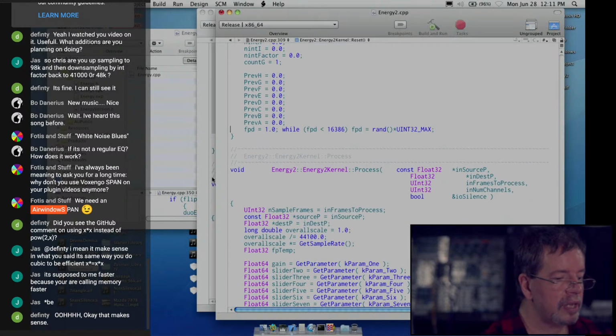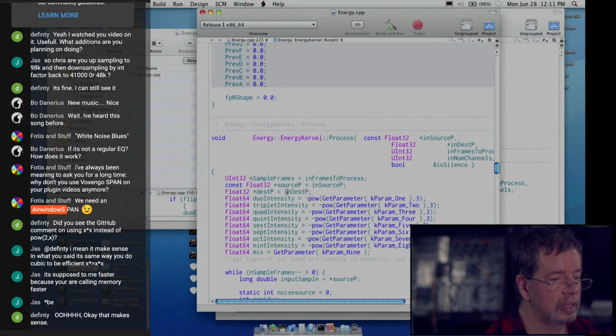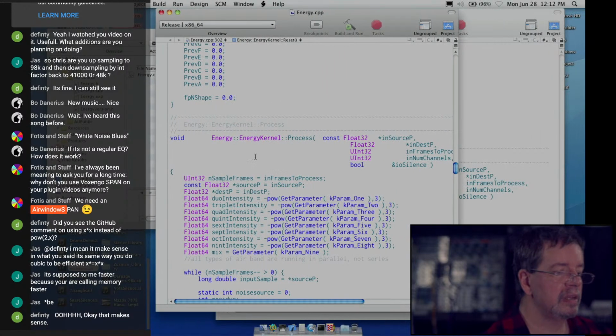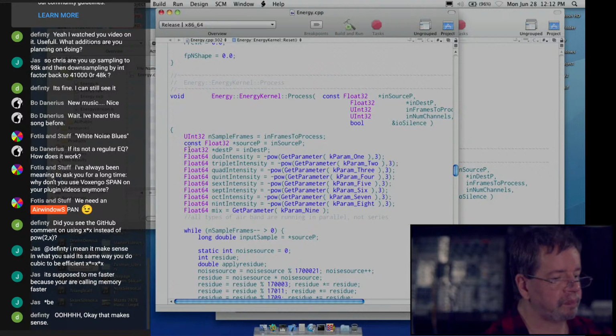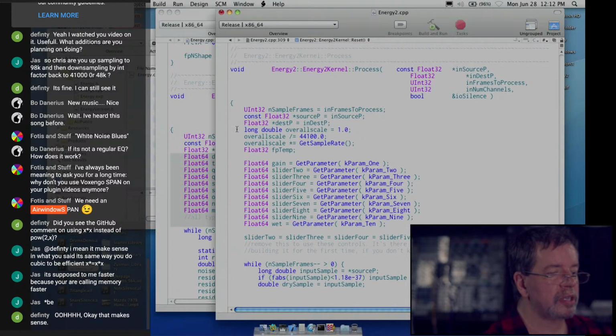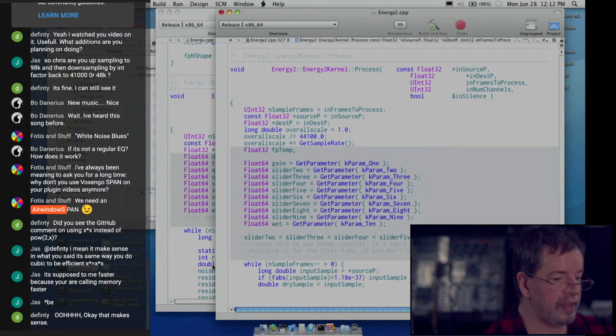And down into process, we can't literally just grab this and copy the entire process because we're not using the old noise shaping. So what we're going to do is everywhere there's a control, like here, and this is the same as the Air plugin. And we're not using overall scale, but I'm not sure whether my other stuff uses that, so I'll leave that there for the moment.